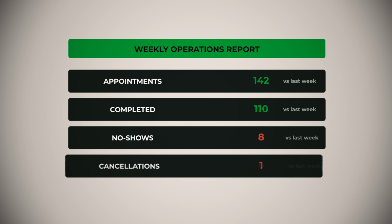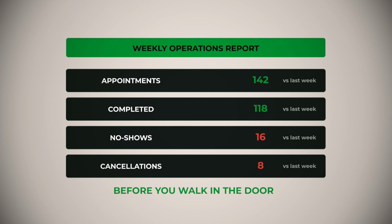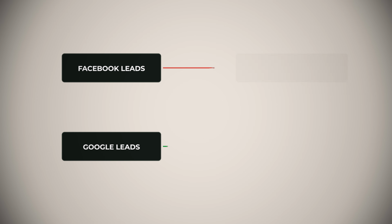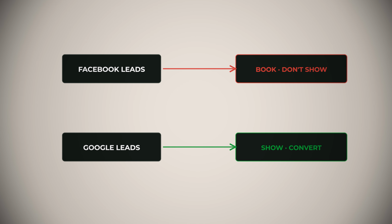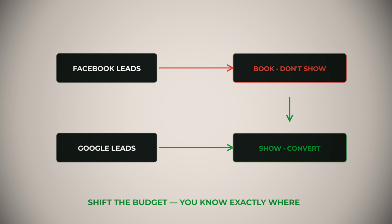I will connect my autonomous agent to my EMR and CRM. On a daily basis, every appointment, every office, every provider, before I walk in the door, my agent would run a weekly operations report. How many appointments, how many completed, how many no-shows, how many cancellations compared to the last week. And my agent will cross-reference my no-shows with my lead sources. So if Facebook leads are booking but not showing up, and Google leads are showing up and converting, I know exactly where to shift my budget.